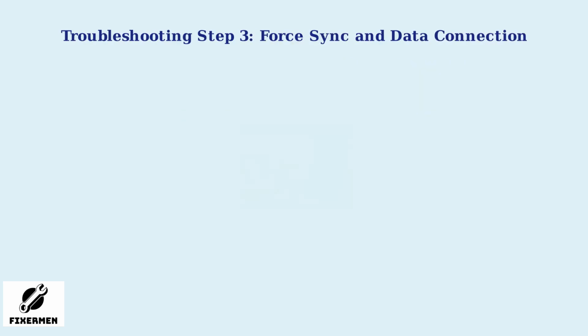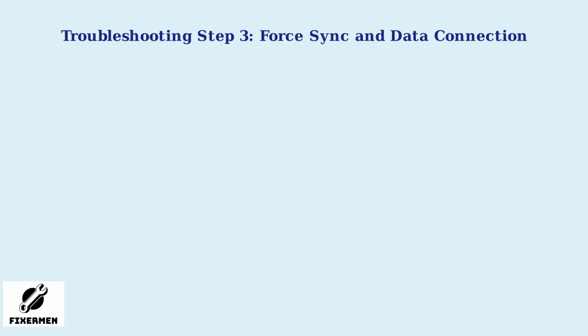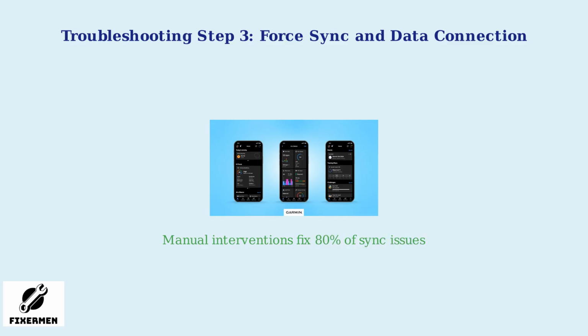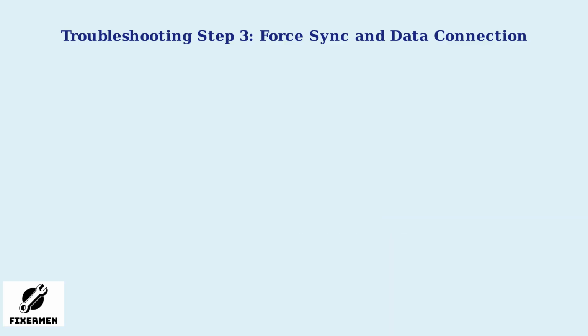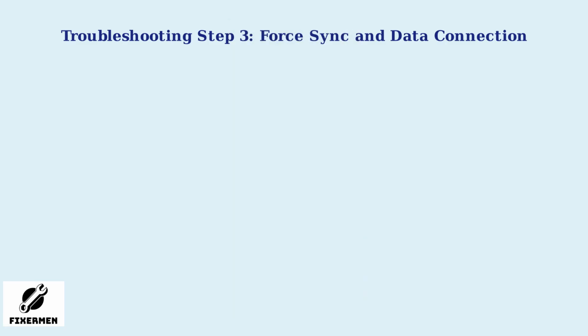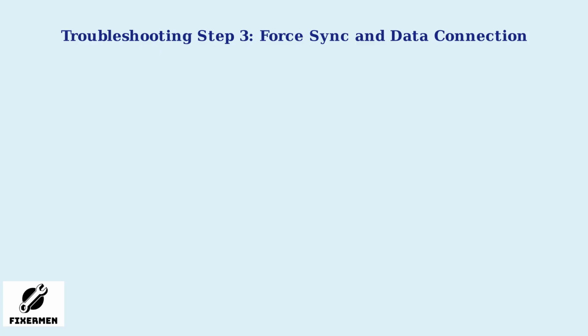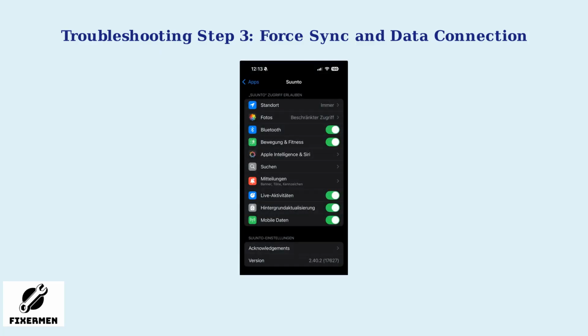The third step involves performing a force sync through your watch's settings menu. This manual action can resolve many sync issues. Make sure your Garmin Connect app is updated to the latest version, as outdated apps often cause syncing problems. Ensure you have a stable data connection, whether through Wi-Fi or mobile data, as connectivity problems are a common cause of syncing failures. Confirm that Bluetooth is enabled on your phone and that your watch is properly paired with it. If needed, forget the device in your Bluetooth settings and then repair it to establish a fresh connection.